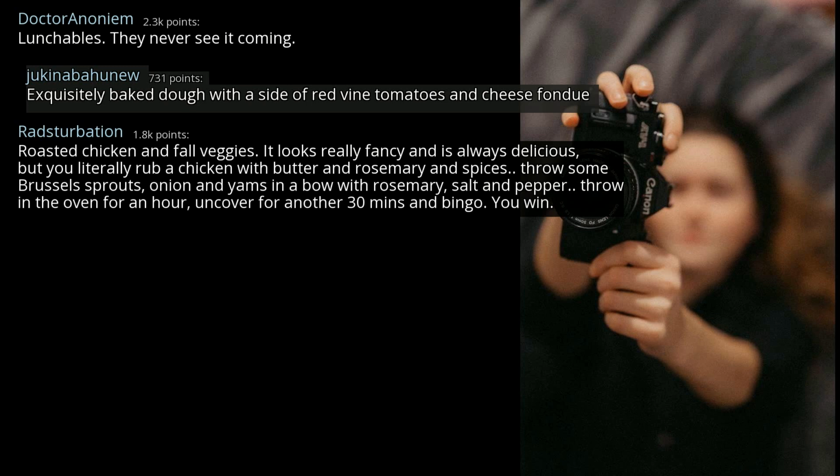But you literally rub a chicken with butter and rosemary and spices. Throw some Brussels sprouts, onion and yams in a bowl with rosemary, salt and pepper. Throw in the oven for an hour. Uncover for another 30 minutes and bingo, you win.